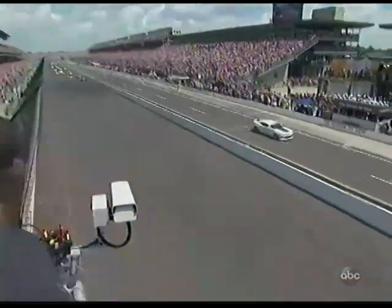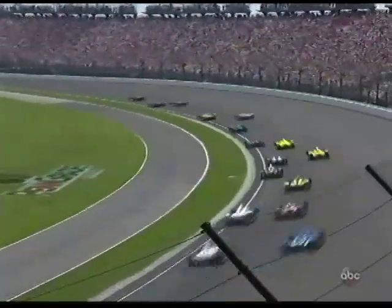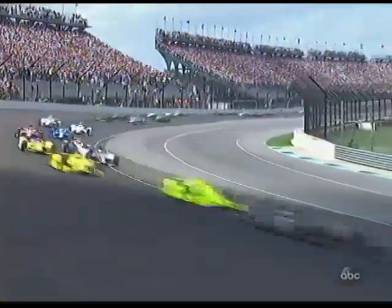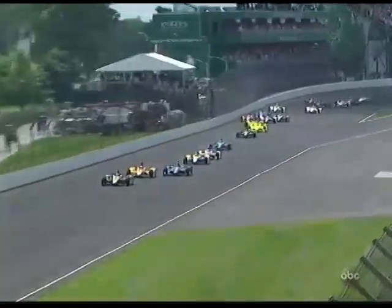Green flag is out, and they are streaming for turn 1. And James Hinchcliffe wasting no time. He jumps right out in front. Ryan Hunter-Reay running side by side with Joseph Newgarden in the short chute into turn 2. Front half of the field, clean through the short chute. Tony Kanaan already dicing it up. He'll go from the top of the racetrack to the bottom. Jake Query, the field is clean out of turn number 2.